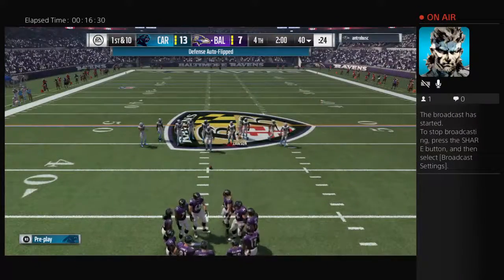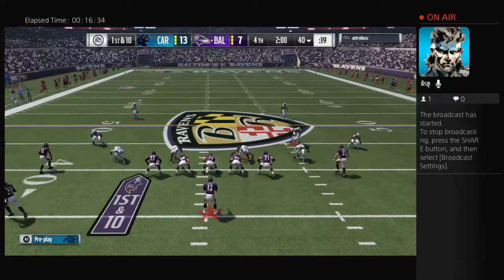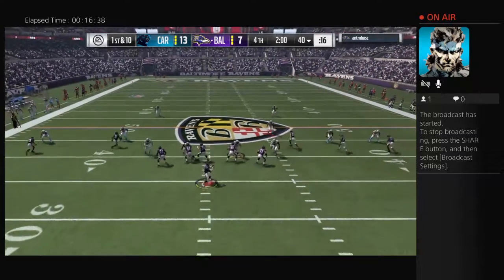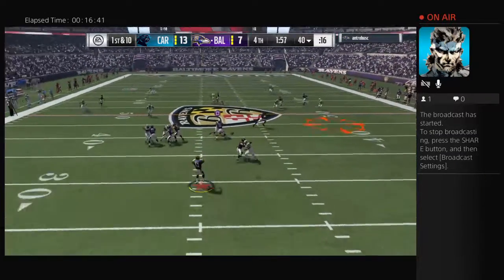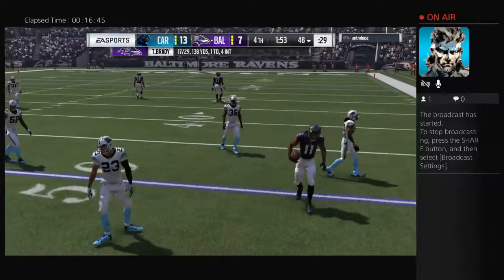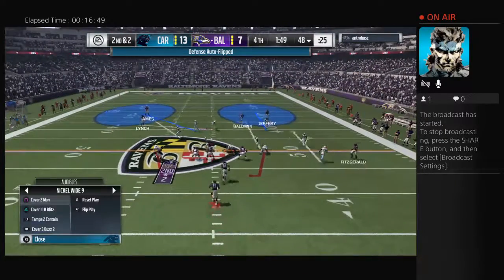Fresh set of downs here. Throwing on first down is Brady. Fitzgerald's got it right side. A good pickup there. 8 yards on the first down completion. So this brings up a 2nd and 2.